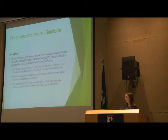Clozapine carries a risk of a potentially fatal reaction, which is a failure of the bone marrow to produce a certain kind of white blood cell. So while it's a great medication, it requires a lot of monitoring of blood counts. Both clozapine and quetiapine carry a black box warning for increased risk of cardiovascular disease and diabetes.